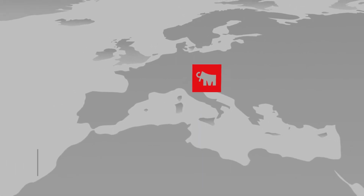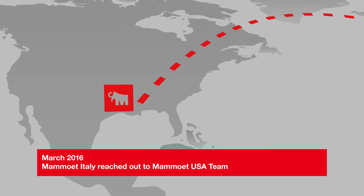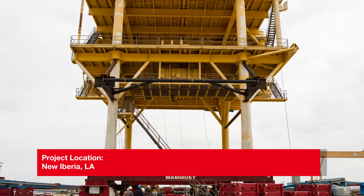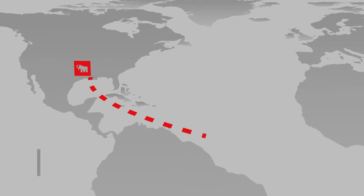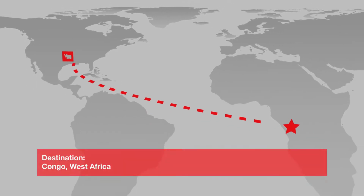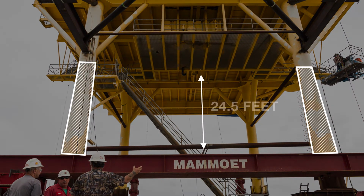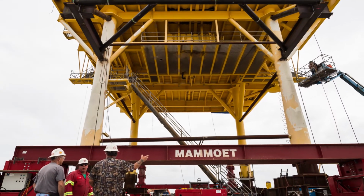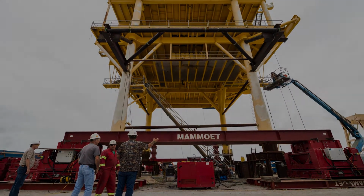In March 2016, Mammoet, Italy reached out to the Mammoet USA team to help a client on a tight deadline modify a deck for an offshore platform in New Iberia, Louisiana. The deck and jacket were scheduled to be transported to the Congo, West Africa. To meet the environmental specifications, the legs needed to be shortened by 24.5 feet. With a timeline in place, the operation needed to be quick, within budget, and pose as little risk of damage to the deck and jacket as possible. The clock was ticking.